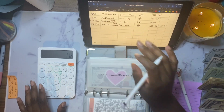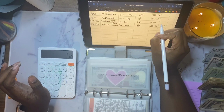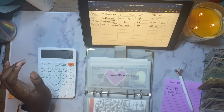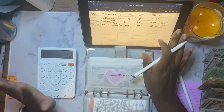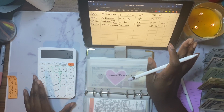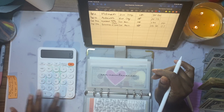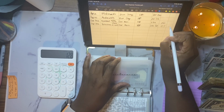And then I did have to buy some batteries for my key fob because my key fob just was dead. And literally, I couldn't even unlock my door and anything. So it was getting ridiculous. So I spent $11.94 on two packs of batteries for my key fob. So that's a 6 cent upcharge to $12. So for maintenance today, I'm pulling out $128.